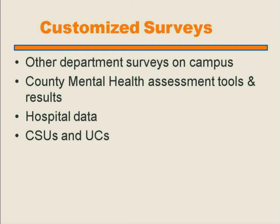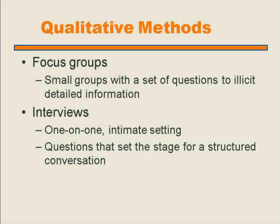Many of the sites also implement student engagement surveys, which can help supplement the information you're collecting on your own campus around student mental health needs. So quickly, I know we're running out of time here, but moving on, the next option is using qualitative methods to drill down and focus some of the information that you're seeing come out of your student needs assessment results. Those are focus groups and interviews.